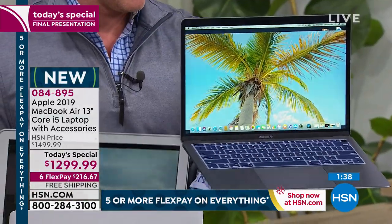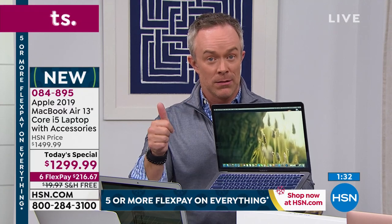But this is what you're walking away with. You have that keyboard overlay. You have the finger touch ID. A built-in chip dedicated to one thing, security. So you have graphics, you have the processor and everything, but security's real peace of mind at the end of the day because we do a lot on here.